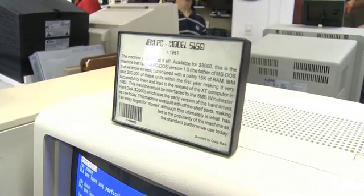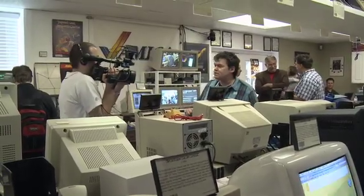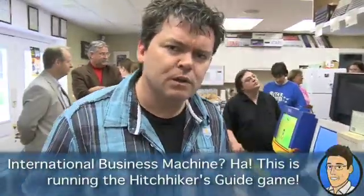It ran PC-DOS version 1.0, which is the operating system. Actually, it was a precursor to Bill Gates' MS-DOS. An amazing piece of gear because it really started the personal computer revolution. And I want to point out a couple of really interesting things about this.